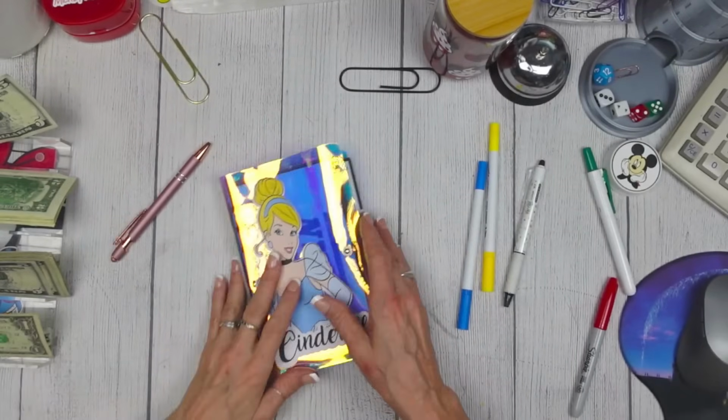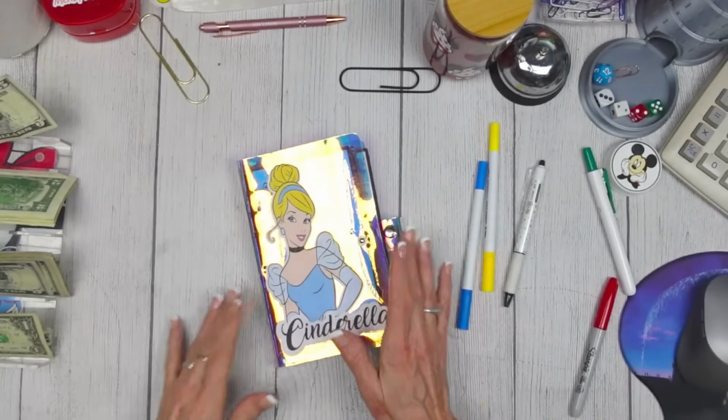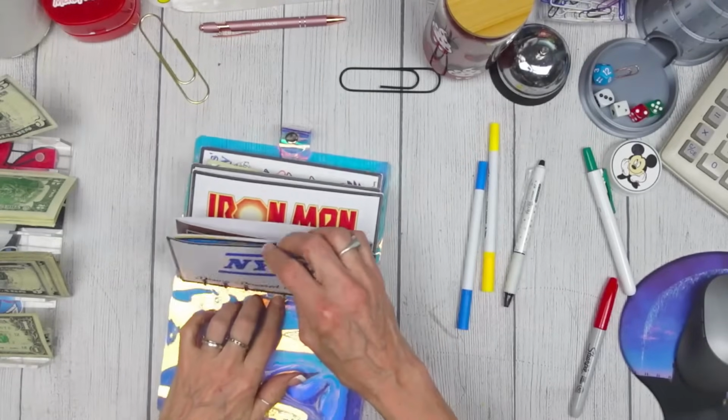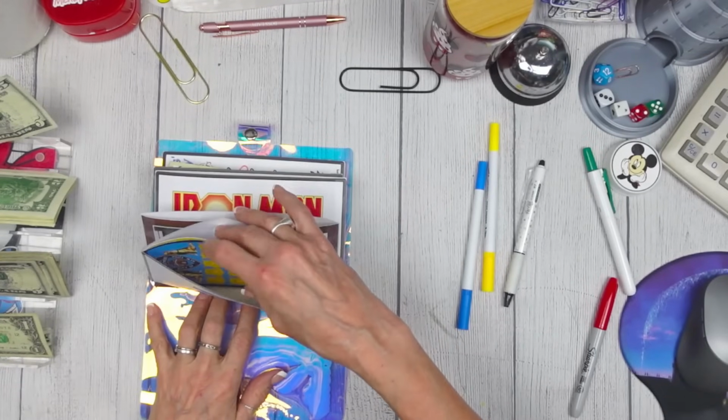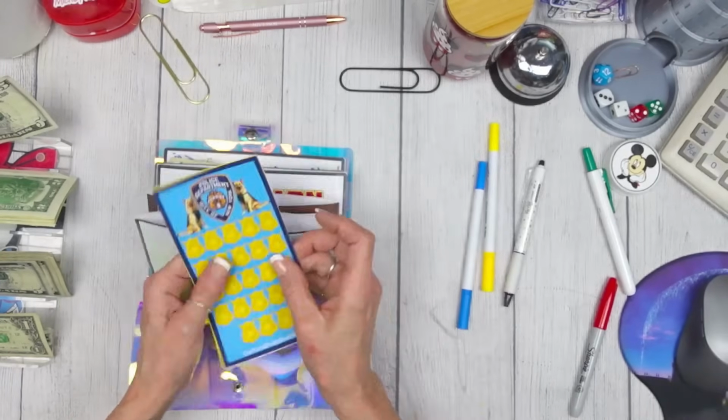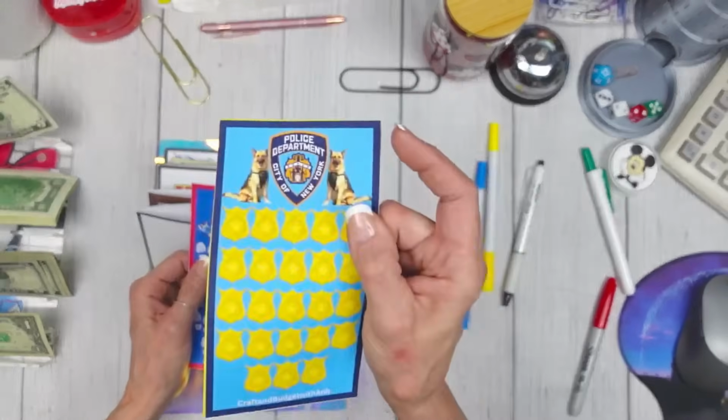Okay. I went through my stash, and I'm not going to bring anything else into play. Let's see what we have, okay? So I'm going to begin with this one, which is the NYPD one. And it's the canine unit.